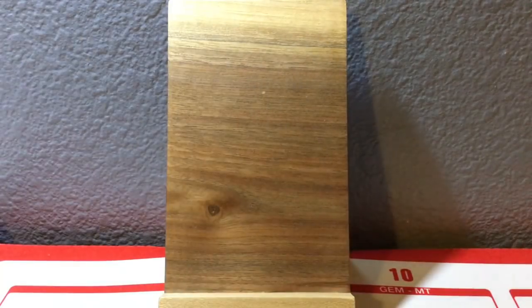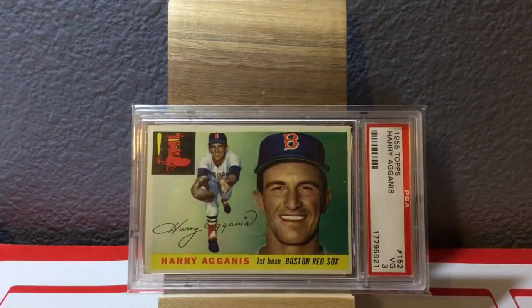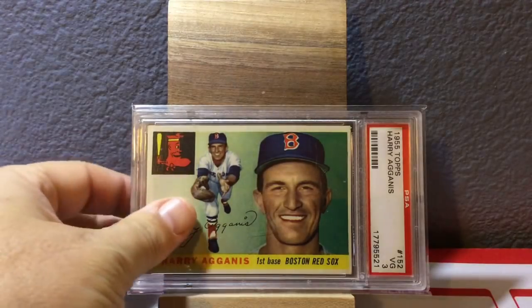My last '55 Topps, and no, I don't have a Roberto Clemente rookie as much as I would like it. This card is in the top 300 cards by Mike Payne. It's a Harry Agganis. He was a local Boston star and only played like a season. I can't remember his whole story. Maybe Jay McGillicuddy or Andrew or somebody will know the deal with him, but it's in the top 300, so I bought it.